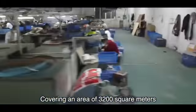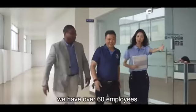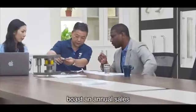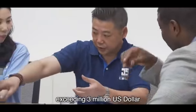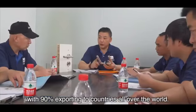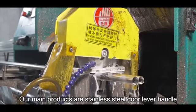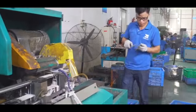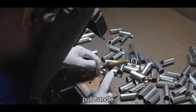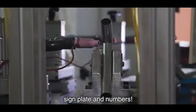Covering an area of 3,200 square meters, we have over 60 employees and boast annual sales exceeding $3 million, with 90% exporting to countries all over the world. Our main products are stainless steel door lever handles, handle and plate, pull handles, door stoppers, sign plates and numbers.